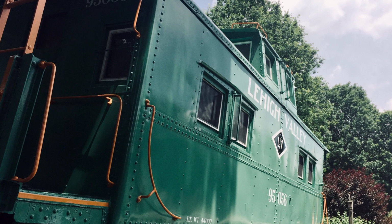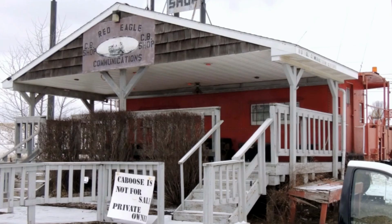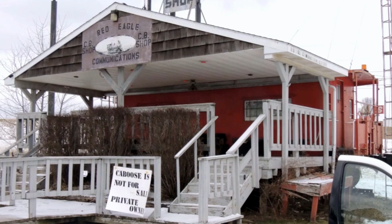My name is Tom Baughman. This caboose, I acquired it in 2013. A number of people had seen it advertised in the paper and knew that I would be interested in a caboose because I like just railroad type things. I have a model railroad in the basement and I collected some different outside things such as whistle posts and whatnot, but this is the first time I actually had a piece of railroad equipment.